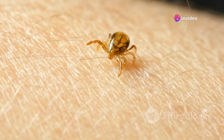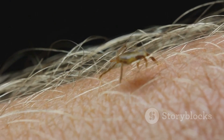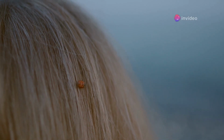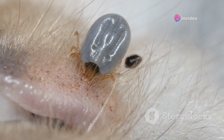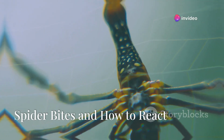That's why it's crucial to check your body thoroughly after spending time outdoors, especially in grassy or wooded areas. Look for small, round, brown, or black bumps attached to the skin. Ticks can be as small as a poppy seed or as large as a pencil eraser. If you find a tick, remove it immediately using fine-tipped tweezers, grasping it close to the skin and pulling upward with steady, even pressure. Remember, early detection and removal are key to preventing tick-borne illnesses.